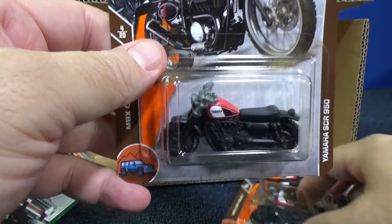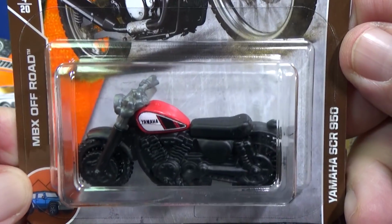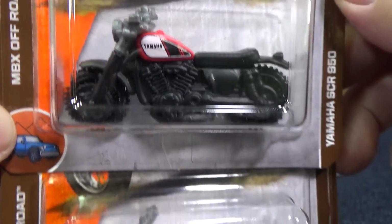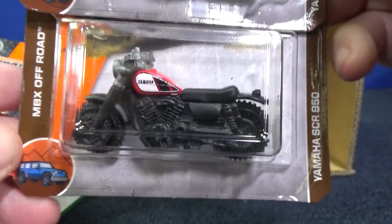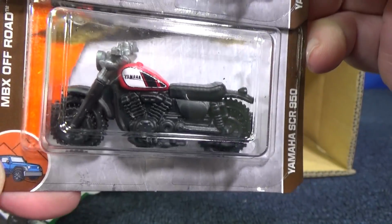Motorcycle. It's kind of neat to get at least, I don't know. I'm not a big motorcycle fan. It's okay to get one of each type casting. And people are liking this. But it's just like one big blob of metal, which people are probably glad it's metal.